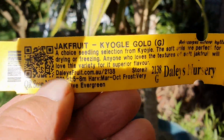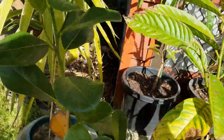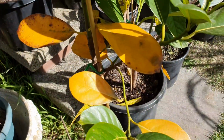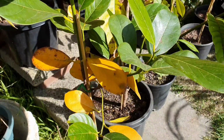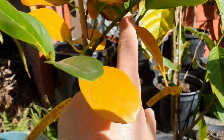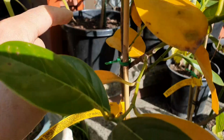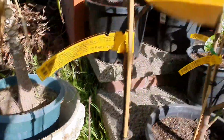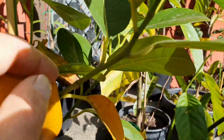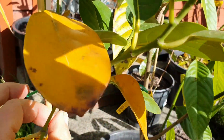Kyogo Gold grafted jackfruit. This one has done pretty well all along. Except in the last 4 weeks, the month of August, it got all these yellow leaves. And I take that as being standard leaf drop, right? Standard leaf drop. So let's see, just by touching, nope, I don't want to fall. Oh, that one fell just by touching it. So standard leaf drop. I'm not going to force it, just touch. Yep, that fell too. There you go.